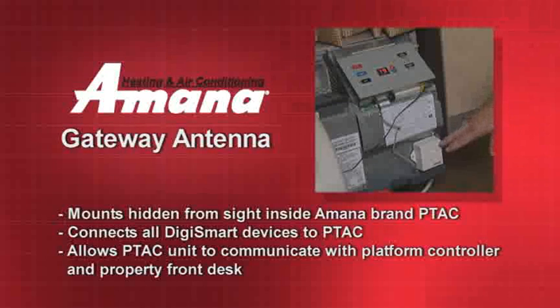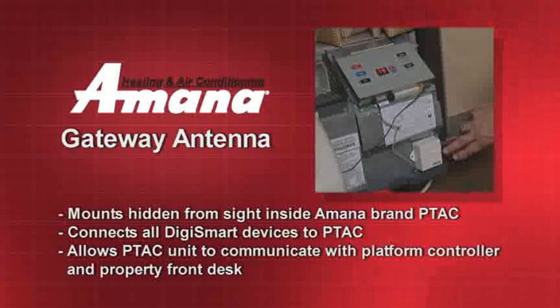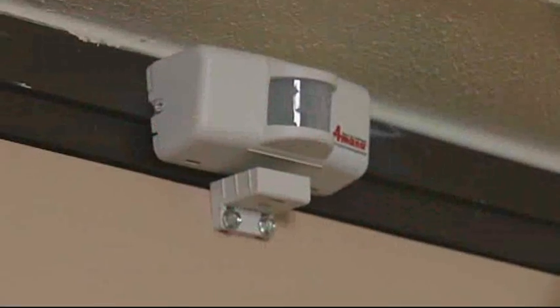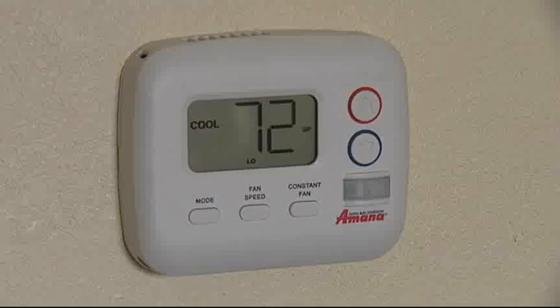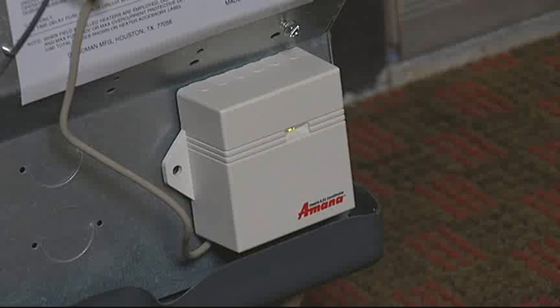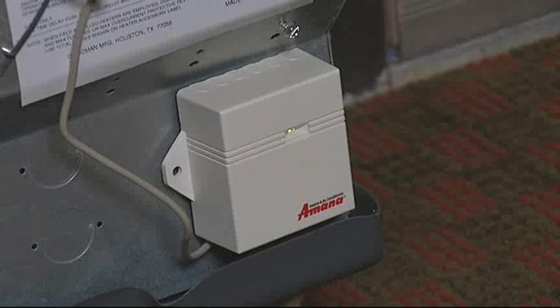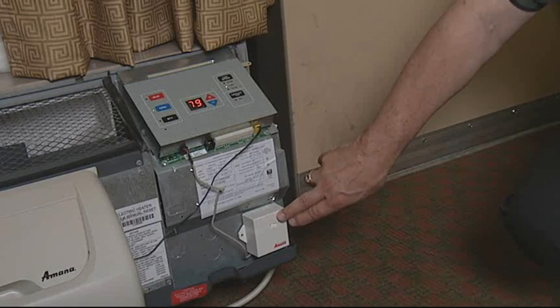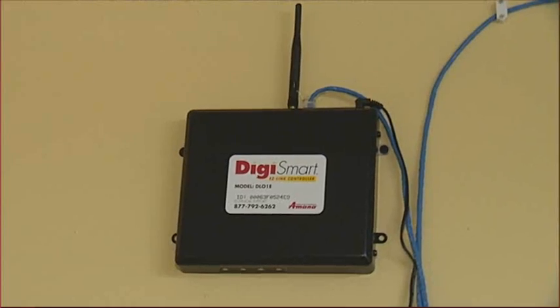Also, this is the device that is an RF wireless radio frequency device that is communicating with the occupancy sensor or the wireless thermostat, as well as then communicating through other antenna routers just like this on the other PTAC units throughout the building up to the platform.